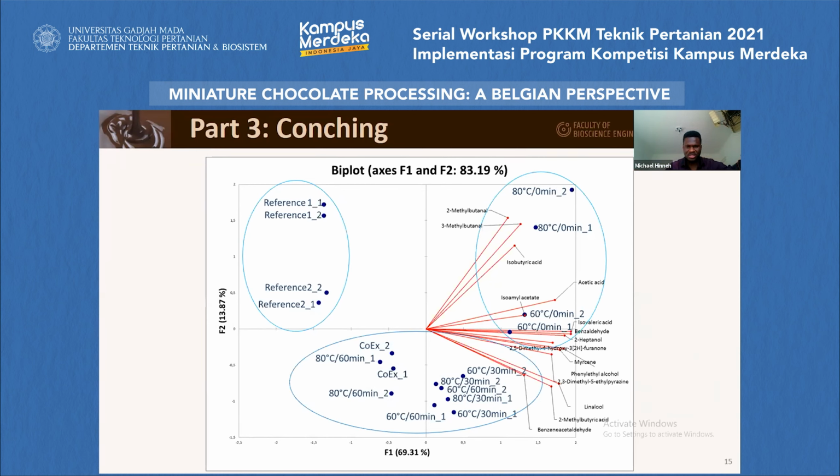So the references and also the samples that were conched for a very short time, but without vacuum. And so all the other vacuum treatments are also found in between there. Something that is really interesting is acetic acid, which has an impact on the flavor. And as much as we can remove acetic acid, the better for us, which means that for samples where you would use the Stefan mixer, you will realize that you still have quite some high acetic acid, especially if you do not use vacuum to evaporate or to absorb these components as well.